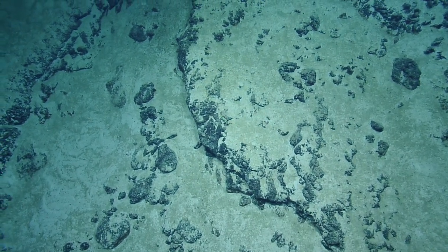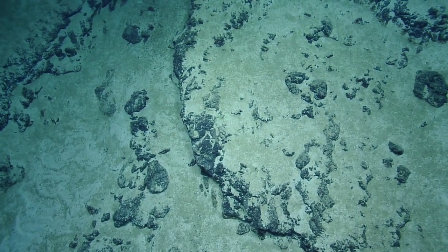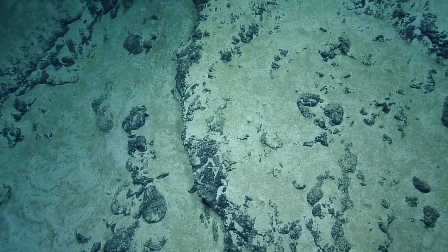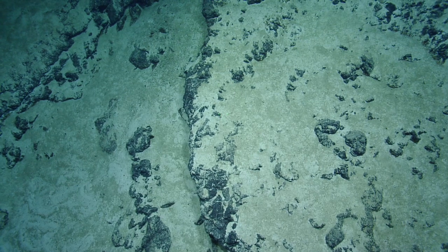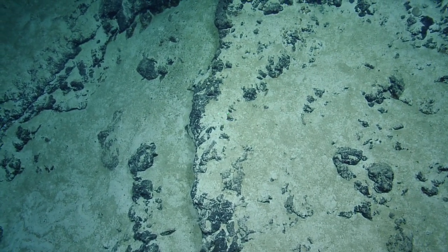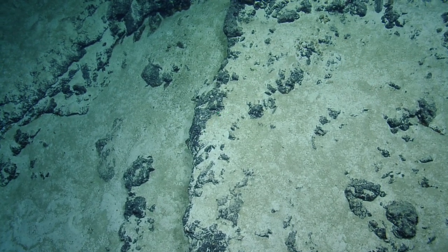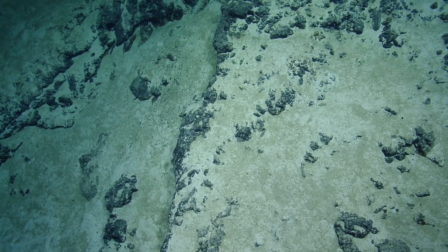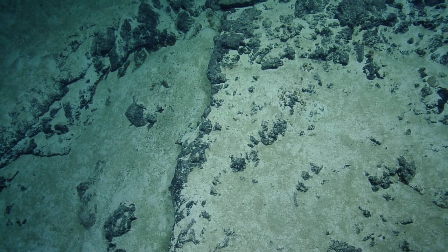We know that they need hard grounds. We know they like ridges and things they can get out into the current on, like boulders. So flat sandy sediments are going to yield very few corals, but we can find plenty of ridgebacks with good flow that have exposed rocks that still have no corals. So there's definitely parts of the habitat preference of these organisms that we really don't understand yet.